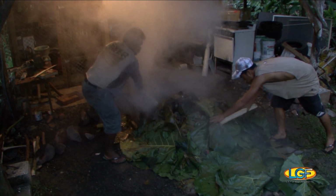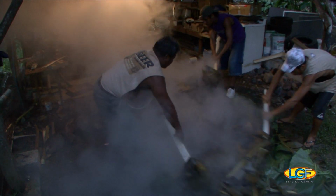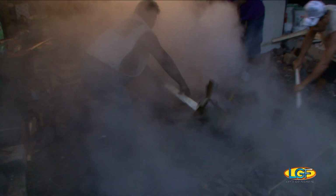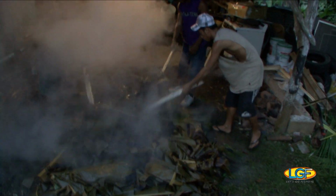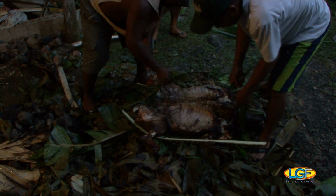You know, back home when we have an imu, it takes a long time to cook the pig. How long are you folks cooking this one? 1 hour. It only takes 1 hour? Yep, 1 hour. Well, that's perfect, that's even better. Yeah. This is like a microwave compared to the imus back home. Yep. Right on, can't wait to taste it. Looks good. Looks real good.